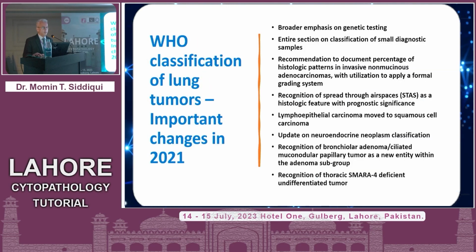Some, again, salient features of the system, important changes that this update brought. And I want to really focus on a couple of things: there is a recognition of some entities such as the thoracic SMARCA4-deficient undifferentiated tumor. The WHO classification has focused on this. This has been recognized. An update of the neuroendocrine system has been made. Some of the more benign entities have also been included, such as bronchiolar adenoma.